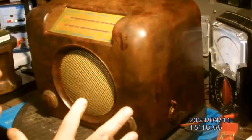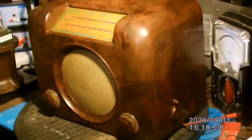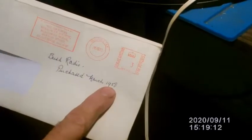What makes this radio a little bit special compared to the many other Bush DAC radios that are out there is that this came with it. Now, this envelope has got nothing to do with the contents, but it's dated 1973, and it says here, Bush radio purchased March 1958. And it cost you the princely sum of 3 pence to send that in a first class post. But inside here are a number of things of interest.